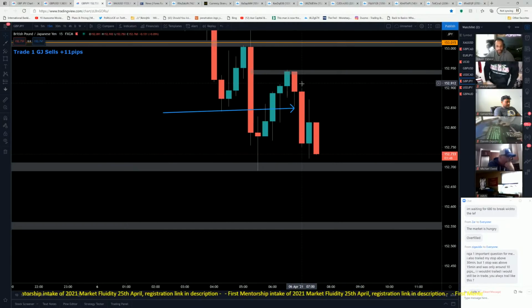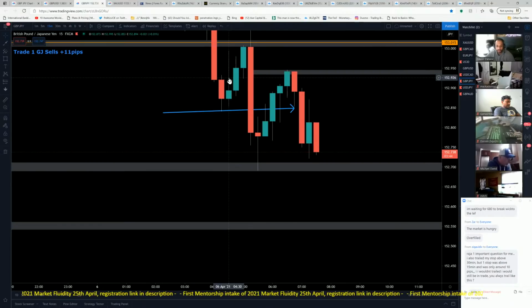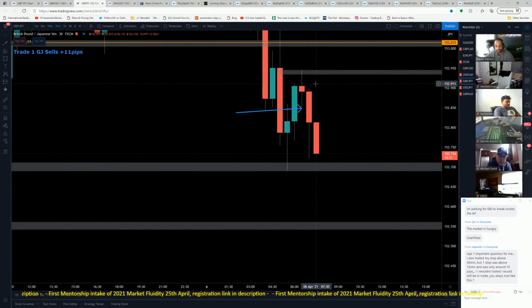Yeah, I always trail stops with stops being above the 30-minute candle. You know, so it goes to the point. Always look to see where you could have had your stop for a continued trade. And I think above the 30-minute right here would have made much more sense too for price to continue down.